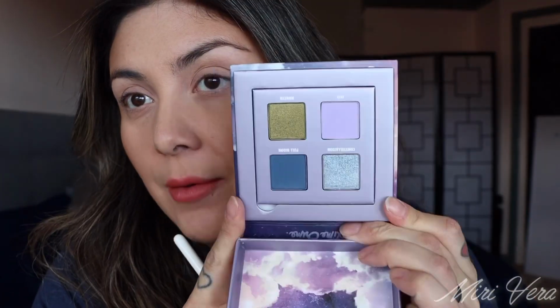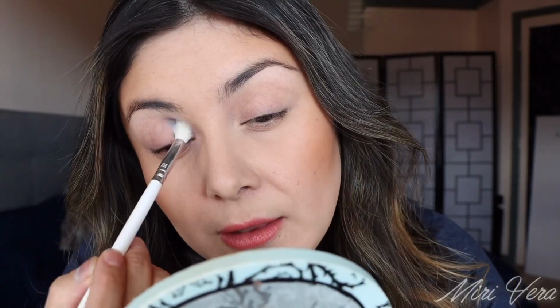Okay, I think I have an idea of what I'm going to create. These are definitely shades that you would never think would go together, but I think they're gonna work out beautifully. I'm going to start with this blue shade, which is called Full Moon, and let's see how dark this is. This is the Morphe and Jaclyn JH35. And I think I'm going to do a halo eye, but like the way I do my halo eyes.